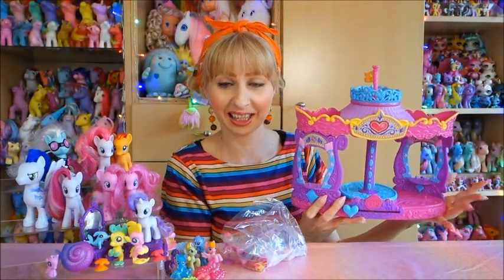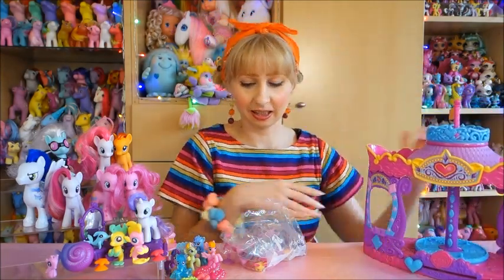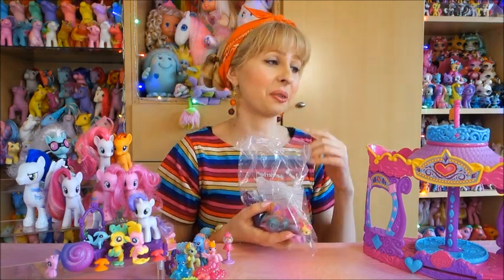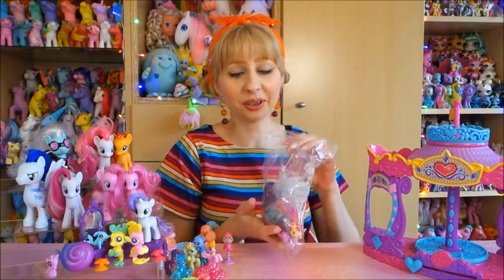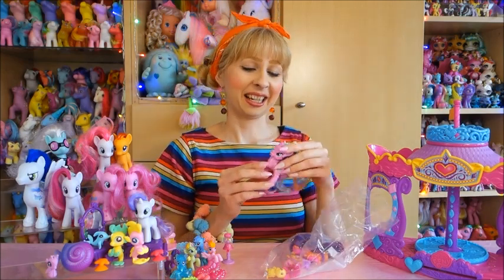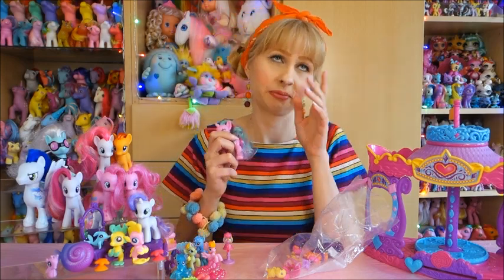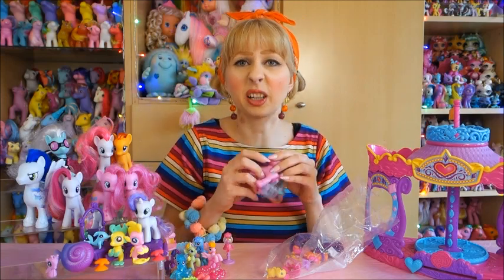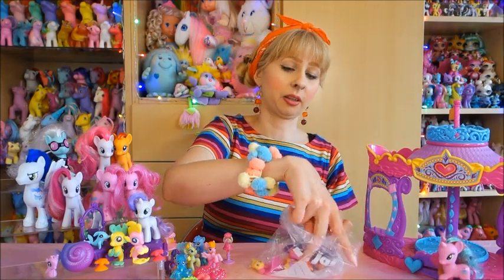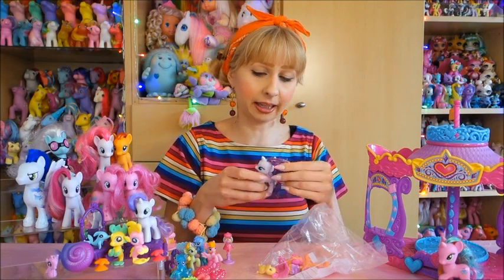So this is Rarity's Carousel boutique, and two ponies belong to it, and one of them is one of those ponies that are a little bit more sought after, and that is Sweetie Swirl. Sometimes you find her separately, and then she's more around the €20 mark or something on her own, but she actually came with this set together with Rarity, so we have also another Rarity in here, but I also don't have this Rarity.